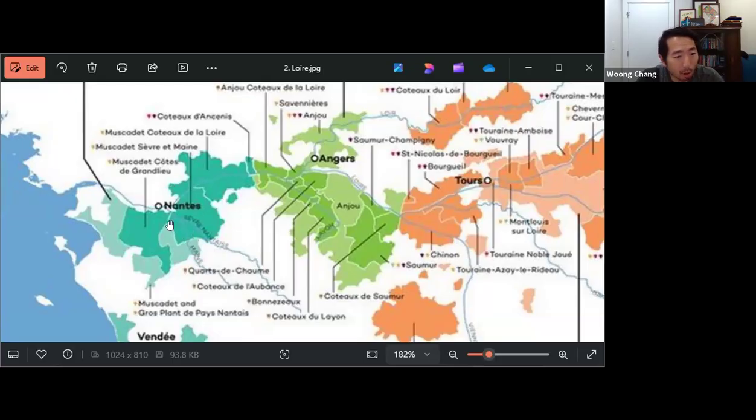So in the heart of this Muscadet Sèvre et Maine is a little town called Clisson. It's not shown here on this map, and that's where this winery is. And Clisson got its own appellation status back in 2011, all because of the amount of granite in the soil. The soil type here is so much more granitic than the rest that they actually gave it its own appellation status.